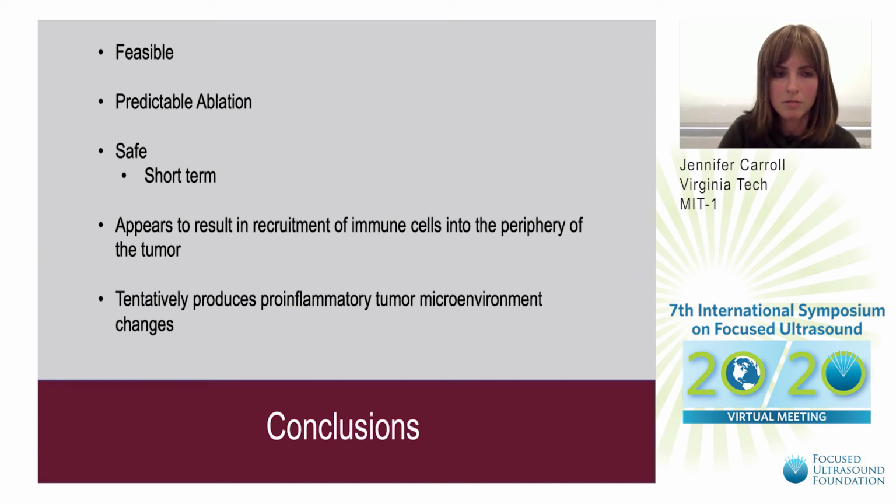So to date, HIFU appears feasible in the canine patient, results in predictable ablation, and is relatively safe in the short term, but there are concerns for thermal injury, and it does appear to result in recruitment of immune cells to the periphery of the tumor and tentatively produces a pro-inflammatory environment.